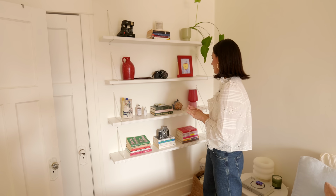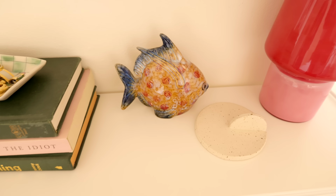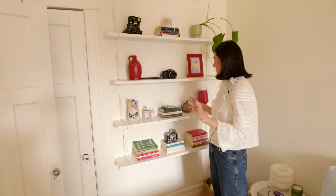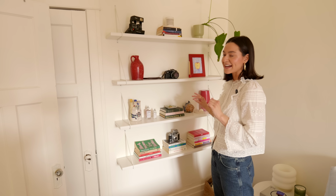On the shelf, we have jewelry, a lot of little trinkets that were gifted to me. I really like fish, as you can see. So you'll see a lot of fish through the space. I'm also Portuguese, so there's a little sardine tie there.